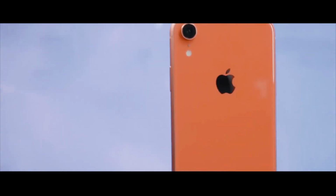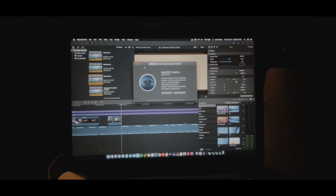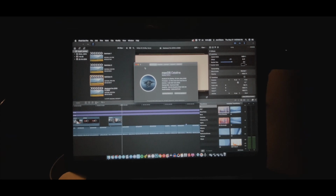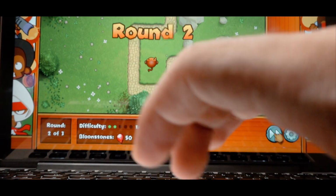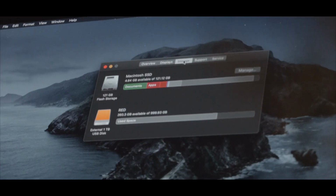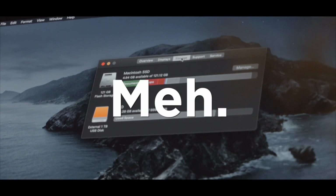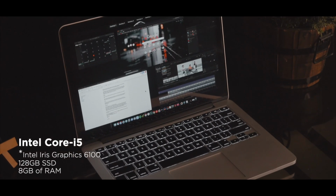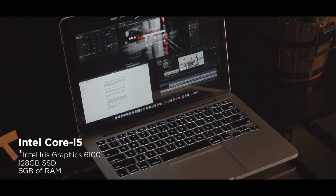Just like what Apple is doing on their iPhones and iPads, given its age, this 2015 MacBook Pro is still supporting Apple's latest macOS Catalina. As far as performance is concerned, this particular MacBook Pro has 8GB of RAM and 128GB of internal SSD storage, which is a meh by today's standards. It also has the Intel Core i5 processor at 2.7GHz and Intel Iris Graphics 6100.